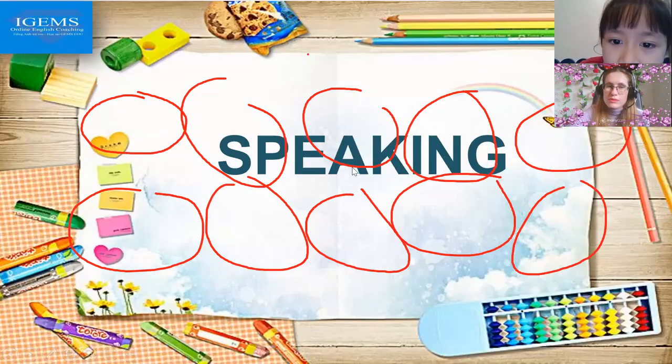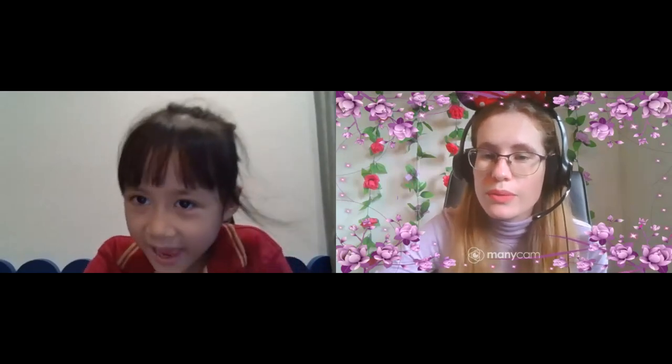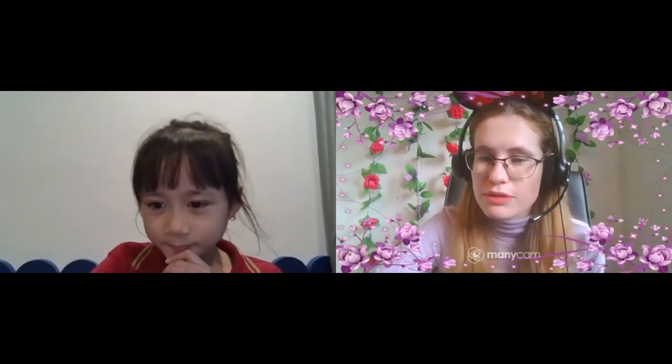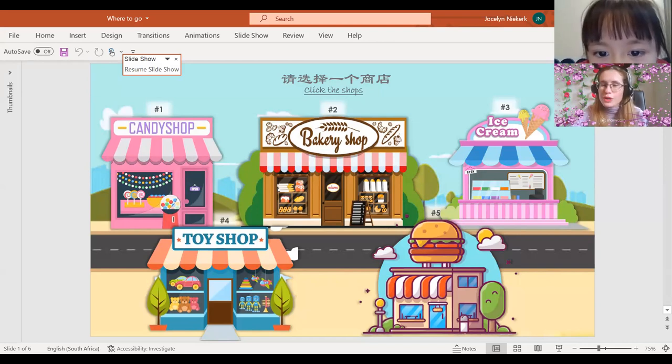Page 15. Okay. Let's choose where to go. Let's have a look. Which shop should we go to? So we can go to one shop. Which one do you want to go to? The candy shop or the bakery? The ice cream shop.